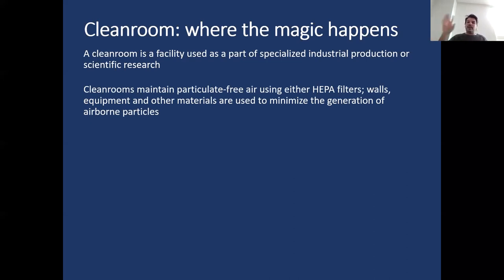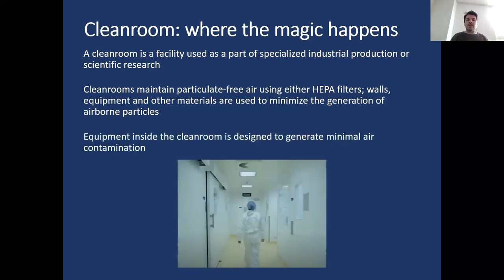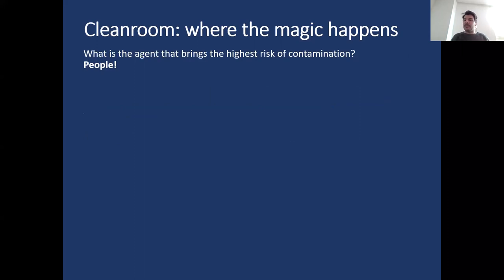They maintain particulate-free air, usually using HEPA filters, but also more specific filters. Everything inside the clean room, so walls, equipment, and other materials, is used to minimize the generation of particles. As I said before, everything that can be used in a clean room has a clean room specific product. So even pencils, pens, a clock to hang on the wall, everything you can imagine has a clean room alternative. The equipment is also designed to generate minimal air contamination. Because what is the agent that brings the highest risk of contamination? People. People are a huge source of contamination for those types of rooms.